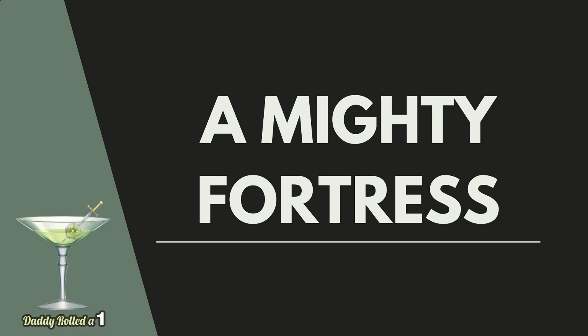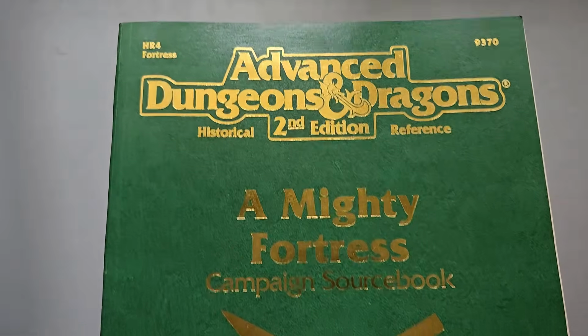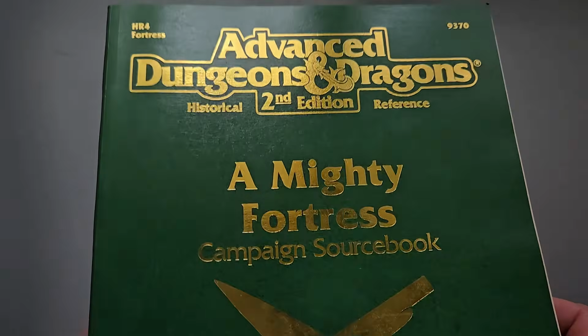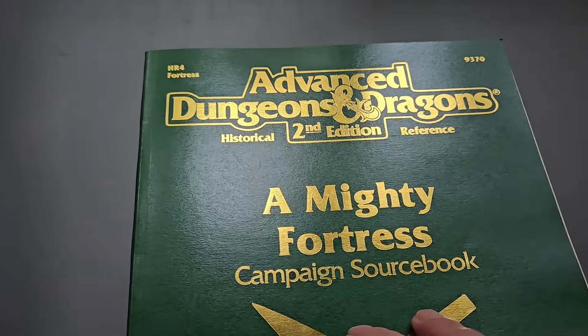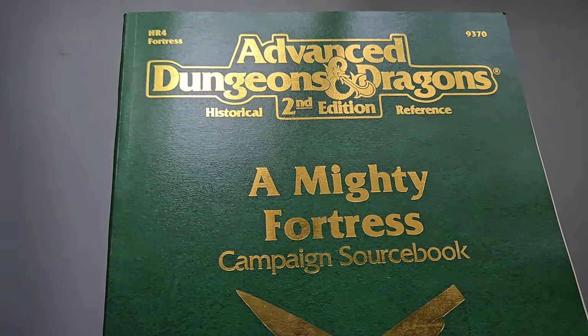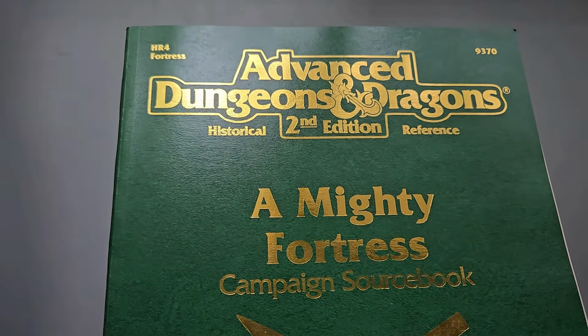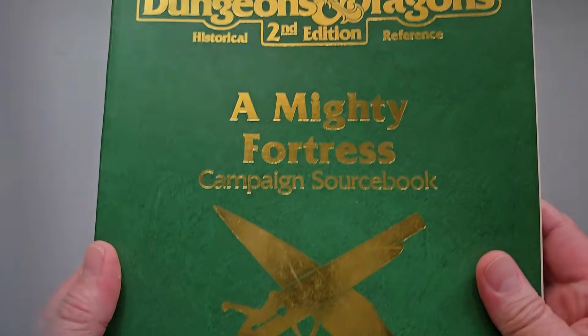Okay, and let's take a look now at HR4. This is A Mighty Fortress campaign sourcebook. Now, I'm not sure why this came out as fourth instead of fifth. HR5 is going to end up being The Glory of Rome, which was intended to pair with the Celts book. So this kind of comes in between. I thought it was kind of a weird choice.